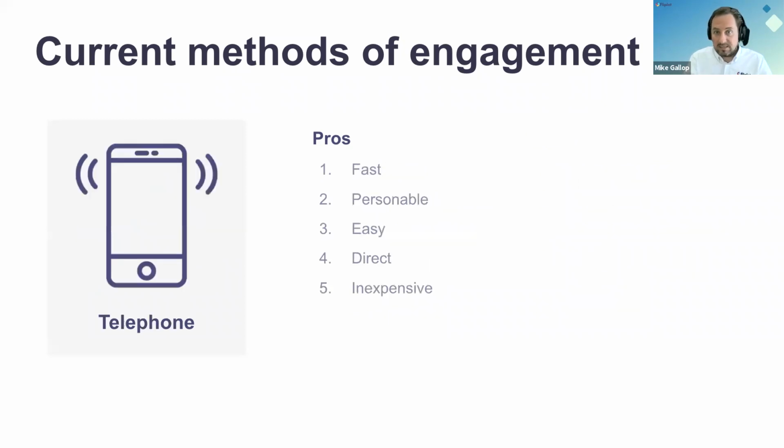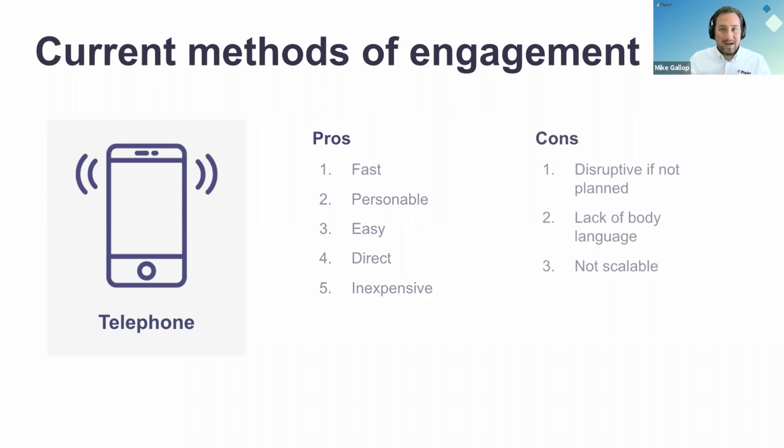So if we look at the next most common one is, of course, we want to telephone someone. Let's stay in touch. A lot of firms have got key client teams. You're phoning up on a regular basis. And again, it's fast, it's personable, it's inexpensive, it's really easy to do and common. But if them calls are not planned, they can be quite disruptive.